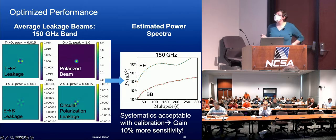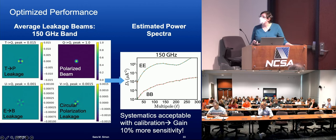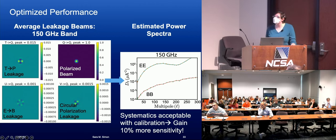And we can simulate the systematics of this to check that it's okay. We can look at our average leakage beams for the simulated feed horn performance and turn those into a leakage in the power spectra. And you can see here that the systematics ended up being acceptable once we accounted for calibration. And so we were able to optimize to get 10% more in our sensitivity.